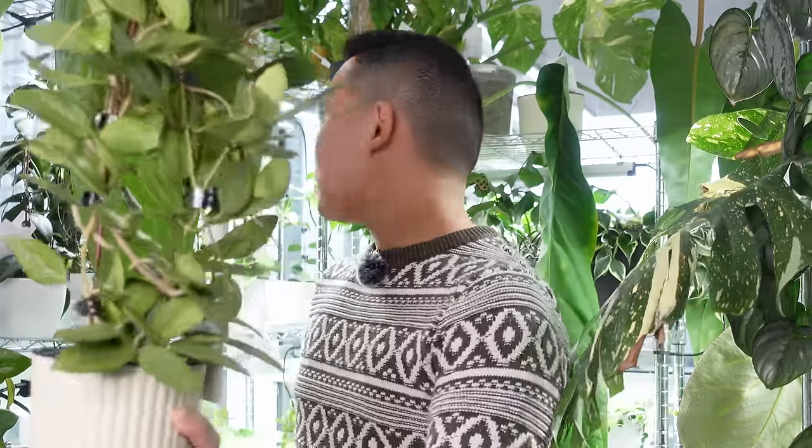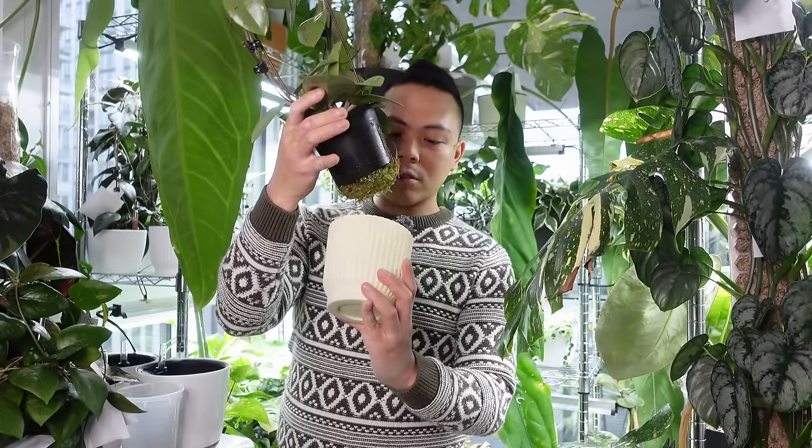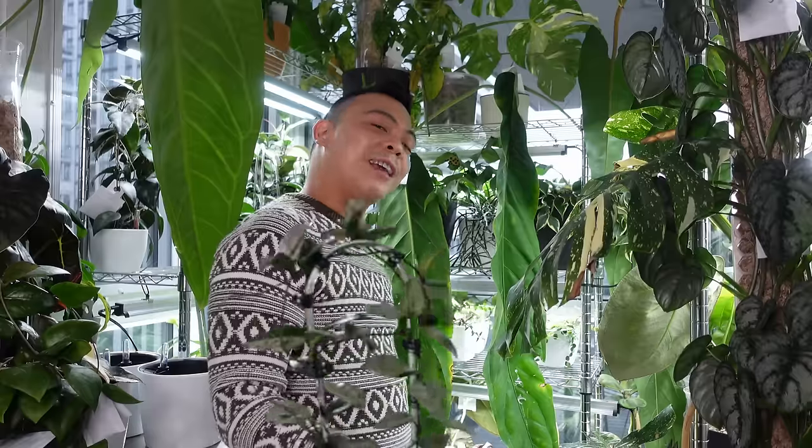Man, the caffeine has really put me in a spicy mood. Silver dollar. I love this Hoya so much. Okay, roots doing their thing. Okay y'all, should I cut her? She's so beautiful. I'm dying to know how this will do in pond. Dying to know. I think I'm gonna do it. Okay, let's.